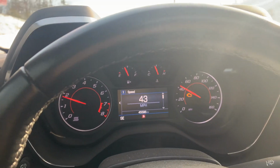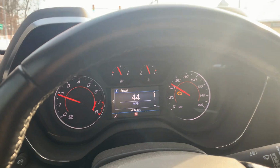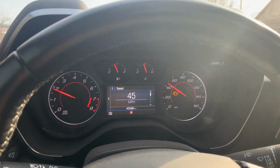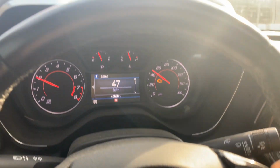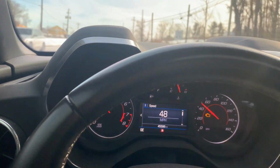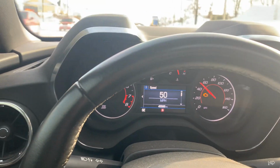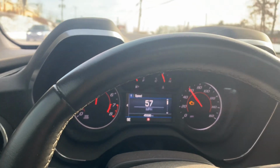But after the tune, the throttle response is definitely a lot better. The turbo lag decreased by a ton. Now when I hit the pedal, depending on which gear I'm in, let me downshift, let's go into third. If I just hit the pedal right now, then I'm gonna go.